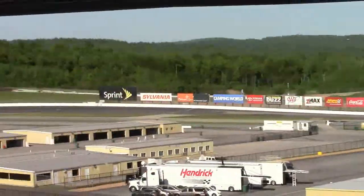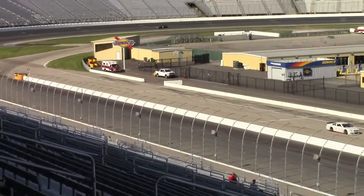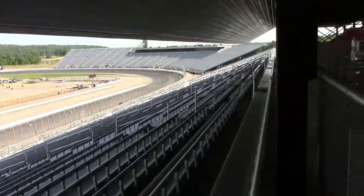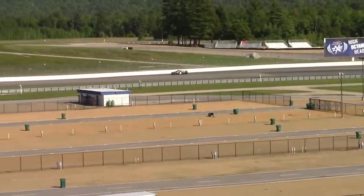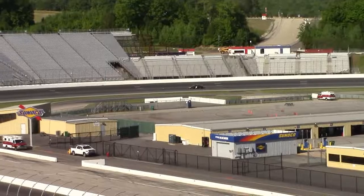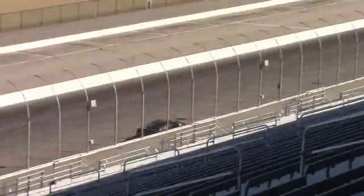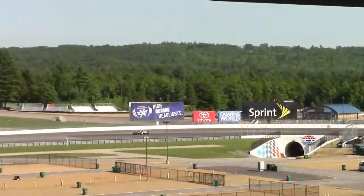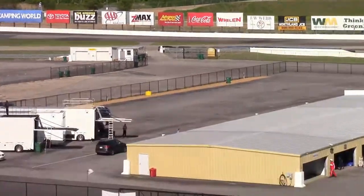Jamie Mack coming in. Screeches the brakes. There goes Casey Kane right on by. Kane is flying. Looks like teams are starting to pack up for the day.